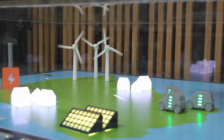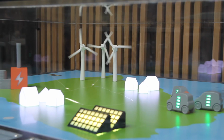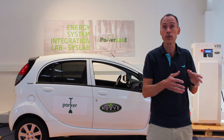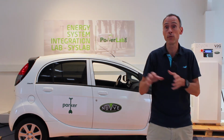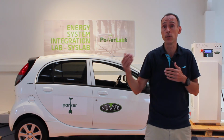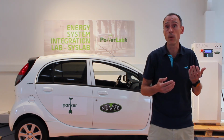And we have to make sure that we have a stacking of these services that makes total sense, not only for the EV owner and user who's going to get revenues from this, but also for the grid. So we make sure there's no interaction between services we give to the distribution level or to the system operator level.